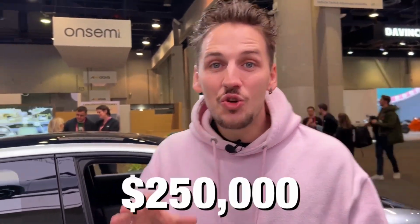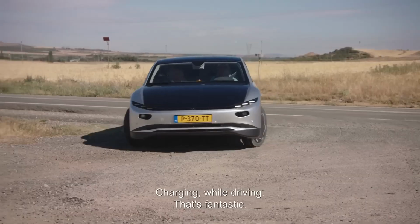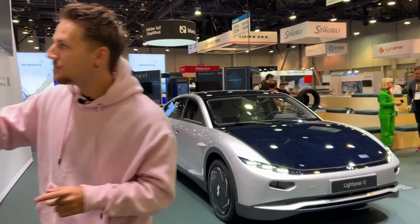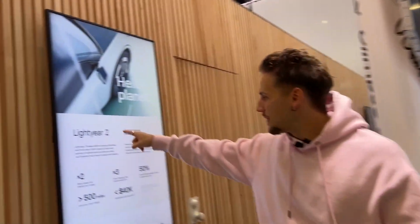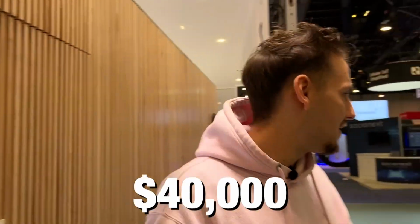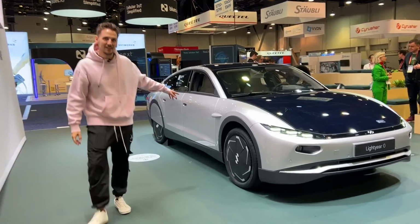Now, how much do you think that this car costs? I was pretty shocked. This car right here costs $250,000. And that's because they only produced about 150 units. So obviously because of economies of scale, it's very expensive, but that is why they are producing the Lightyear 2. And this is gonna come out and it's gonna cost only $40,000, obviously because they're gonna produce a lot more. So, check this out.